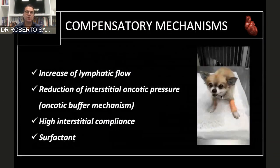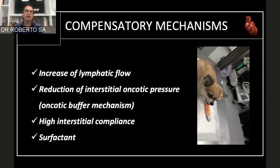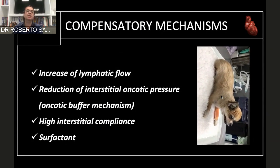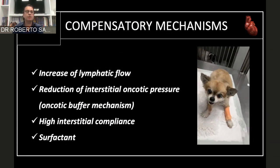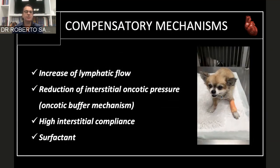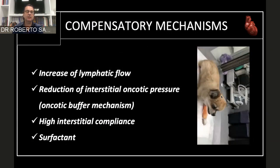hydrostatic pressure. We have several compensatory mechanisms that try to decrease the amount of edema. So the most important one is the increase in lymphatic flow and drainage. There is also a reduction of the interstitial oncotic pressure, the so-called oncotic buffer mechanism. There is a high interstitial compliance and the presence of surfactant within the alveoli.